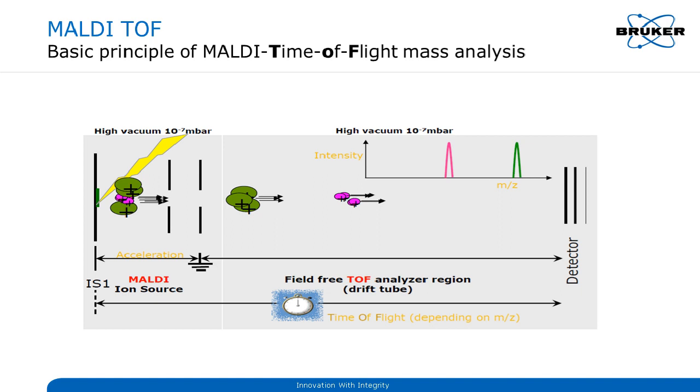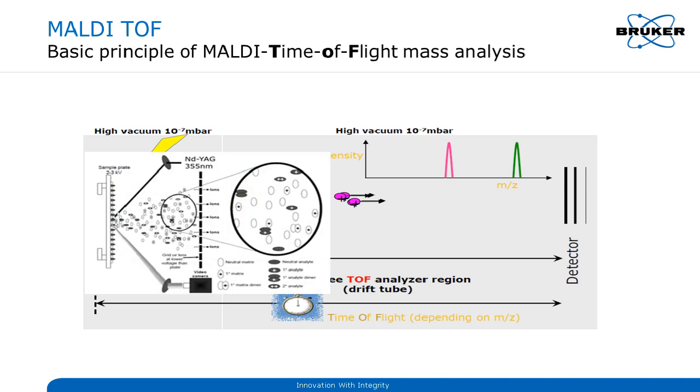MALDI stands for Matrix-Assisted Laser Desorption Ionization and is used as the ion source for our time-of-flight mass spectrometer. The sample is embedded in a light-absorbing matrix, for example 4-hydroxy-alpha-cyanocinnamic acid, followed by excitation of the matrix molecules by laser light, and finally ionization of analyte ions. Actually, this principle was awarded a Nobel Prize in 2002. You can imagine that the laser, which is used for ionization, plays a major role, but more about that shortly.